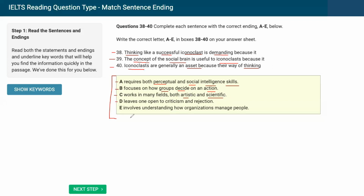Letter D leaves one open to criticism and rejection. Here I would say criticism and rejection. These are also very important keywords. So notice how in C and D, there are two ideas. So we have artistic, scientific, criticism, and rejection. This is important that we see these two different themes in both C and D. It could be a pattern.